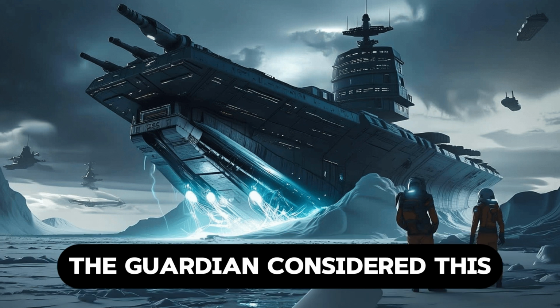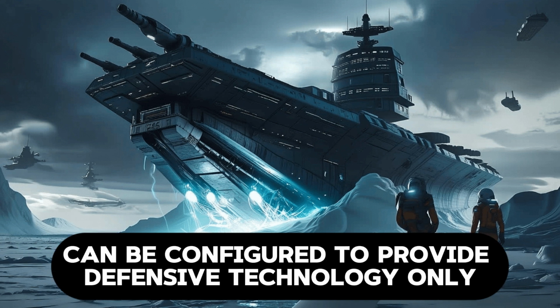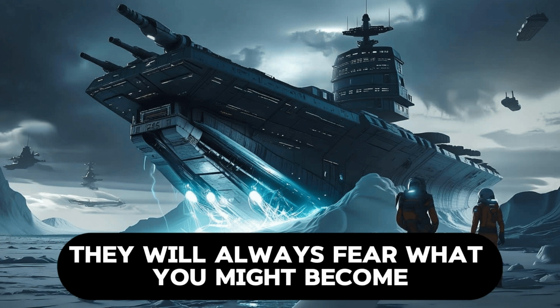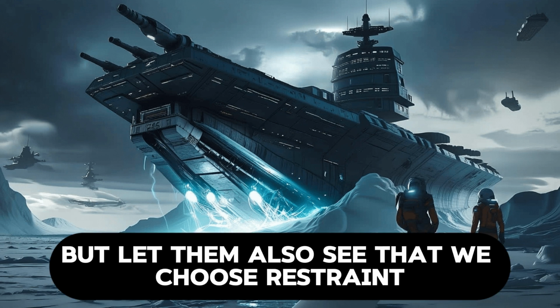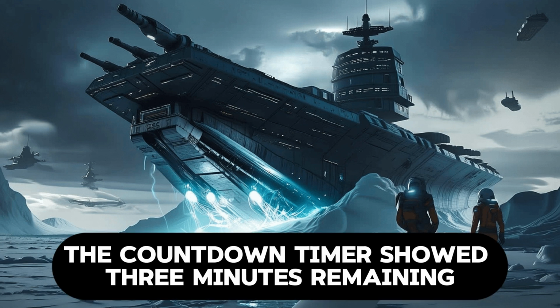The Guardian considered this. "It would be possible. The facilities can be configured to provide defensive technology only, but once the other species see what you are capable of, they will always fear what you might become." "Let them fear," Maya said, "but let them also see that we choose restraint when we have the power to choose otherwise." The countdown timer showed 3 minutes remaining.